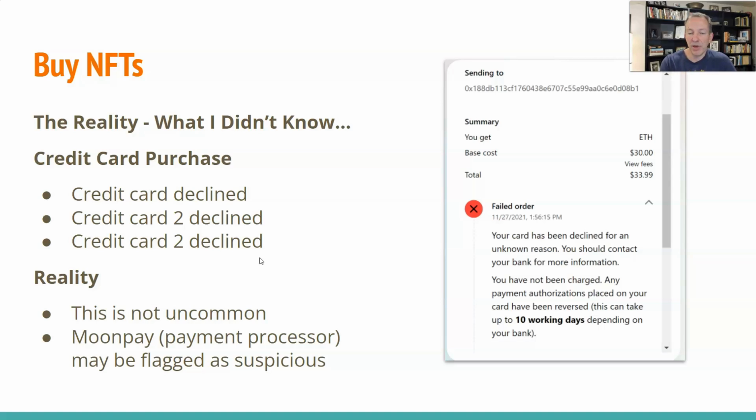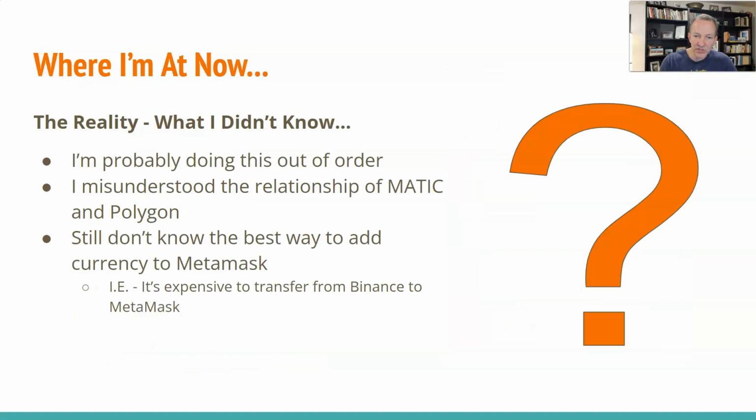The way this works is there's a payment processor called MoonPay, a very similar setup to setting up payment processing for other stuff. What I found afterwards is getting your credit card declined is not uncommon, especially if you're based out of the United States. It may be because they're flagged as suspicious. It may be because it's a weekend right now, and for whatever reason they're not able to validate this. But I tried multiple times, and I realized if I keep doing this, I'm going to hit a real red flag. So I stopped. That was another frustration that I hit today.